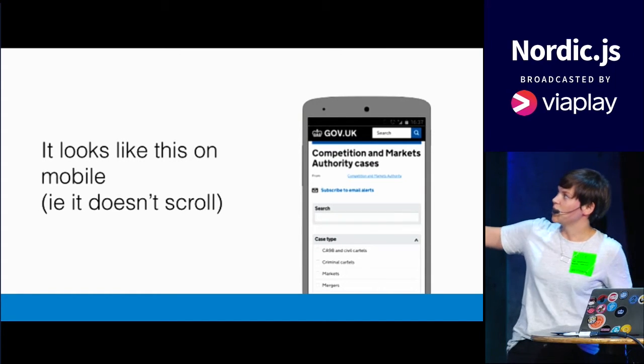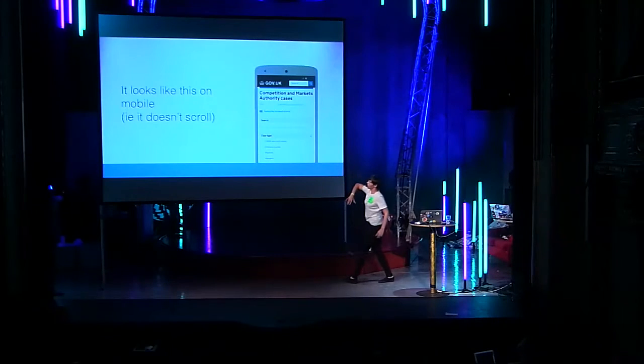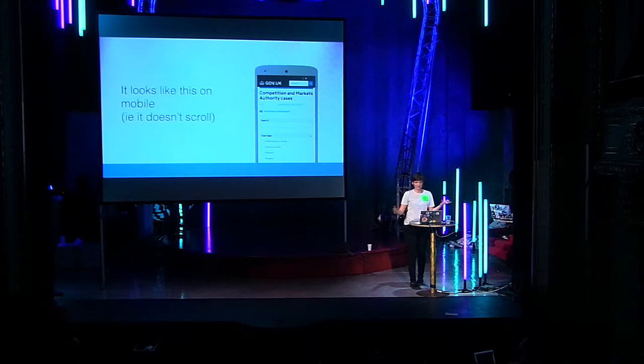And it looks like this on mobile, so it just doesn't scroll. This bit doesn't scroll. The whole page scrolls at the same time because mobile users are more comfortable with just lots of scrolling. And then under the hood, it's just some HTML that then gets marked up with JavaScript.